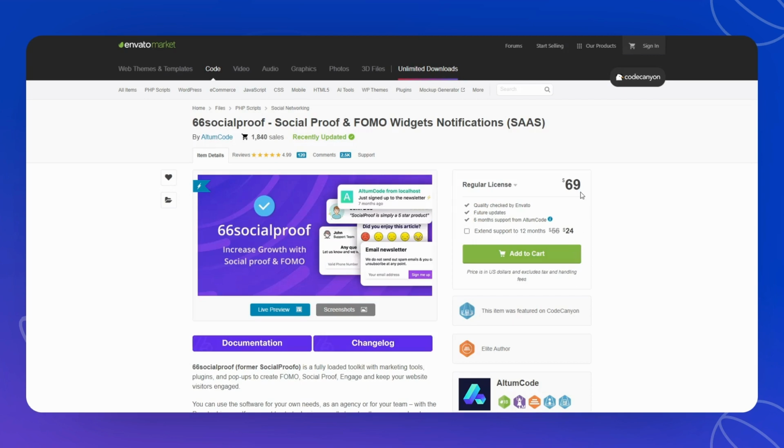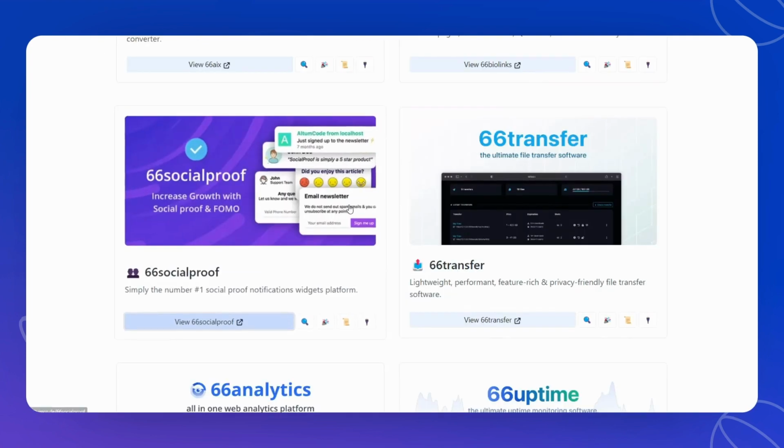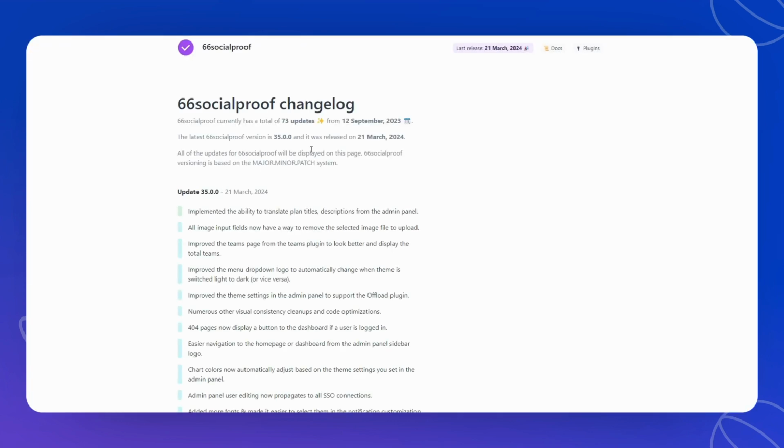And you can see it's a regular license for $69, which you can then buy, download, and add to your own server. And if we go back and look at the changelog, you will see the latest version is from the 21st of March, and this is a product that's kept updated in principle every month.